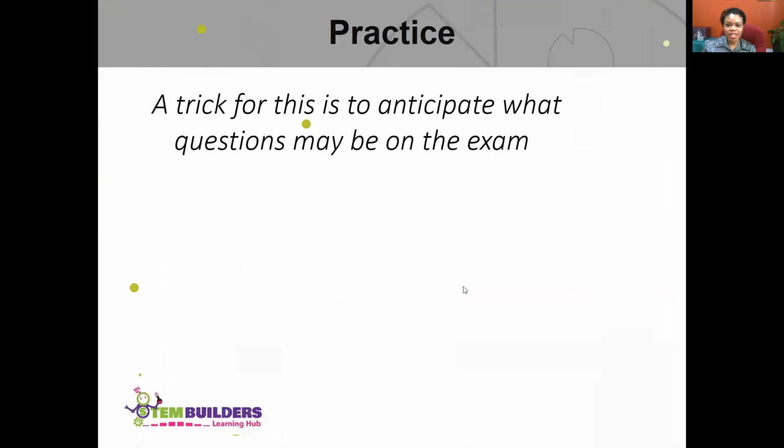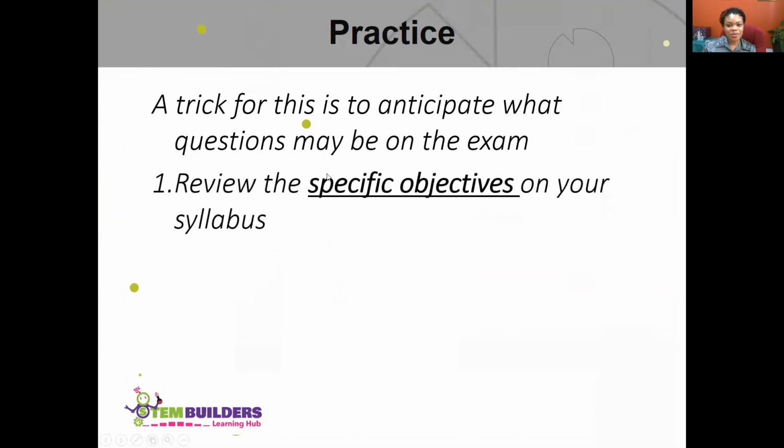Practice. A trick for this is to anticipate what questions may be on the exam. I know you may not have a crystal ball to do that, but you can review the specific objectives on your syllabus. That's a very good place to start. The syllabus is free and available on the CXC website, and you can download it. You can review the specific objectives for your units. If you're doing unit 1, you look at the specific objectives for unit 1. And that pretty much gives you an idea of what the examiner will ask and what may come on the exam.